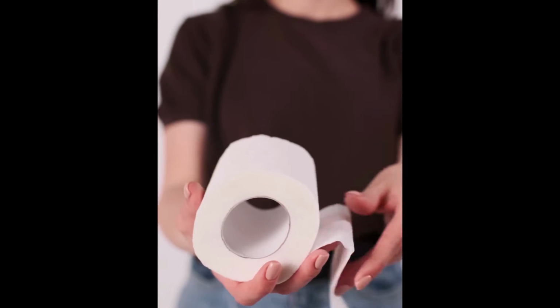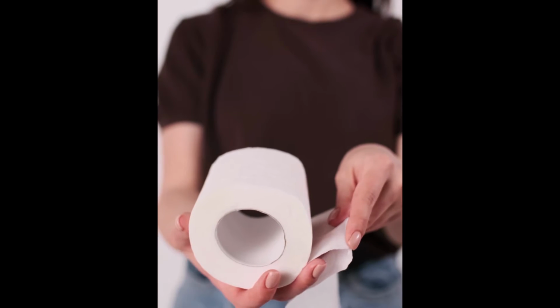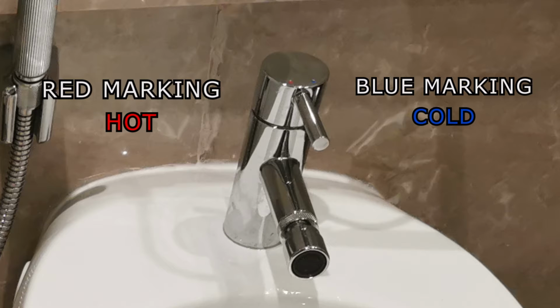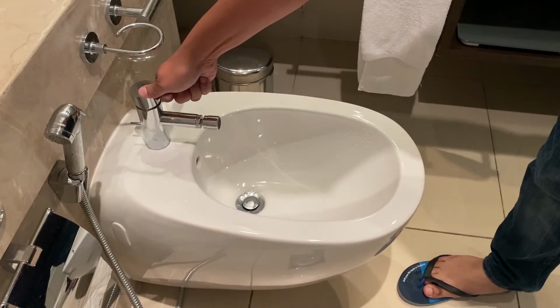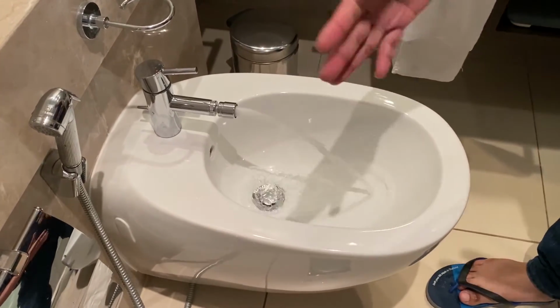Usually, you use it to clean your bum instead of wiping, or in addition to wiping depending on your preference. Usually, a bidet has both hot and cold water controls. Be very careful when turning on the water, as many bidets can produce a very high jet of water with only a slight turn of the control.